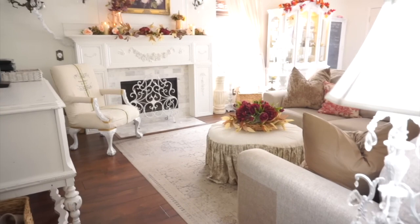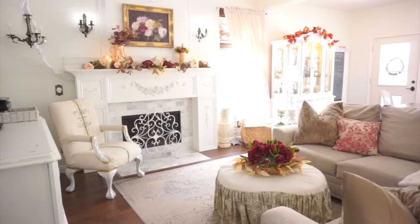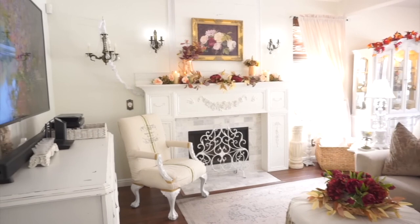Now we're going to go into the family room, and this is where I definitely had the most fun with my decor. I would have to say my favorite place to decorate in this room is most definitely my fireplace mantle.